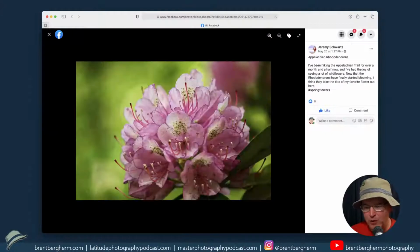All right, let's move on. We're only on image 8 of 26, so let's keep it going. Jeremy Schwartz with Appalachian Rhododendrons.